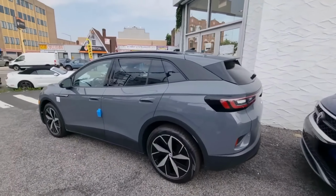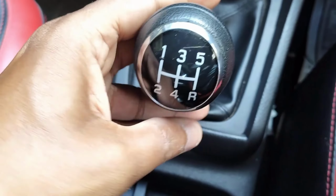And here's a little trick if the seller says, oh, the car just shifts a little rough, but it's normal for this model. Don't fall for it.